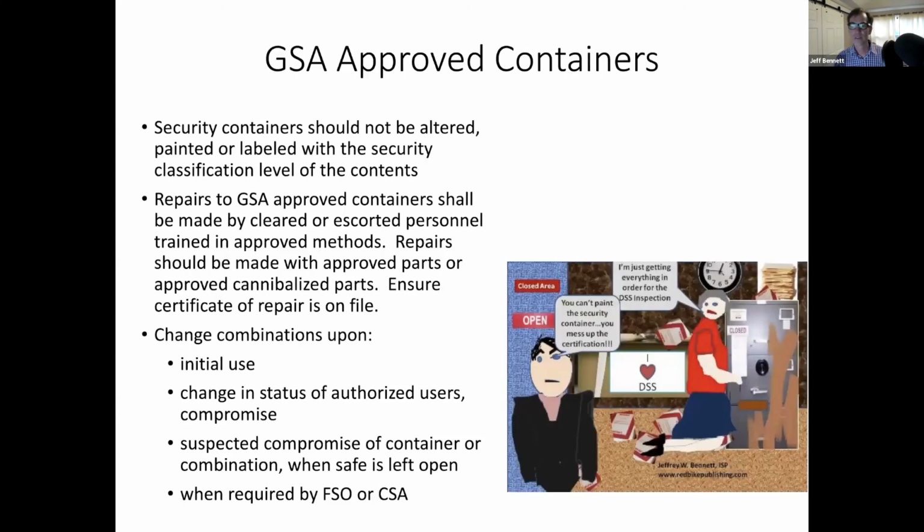All right, GSA approved containers have special rules. This picture right here, I created this cartoon a long time ago for my newsletter and my blogs to show people a little funny incident that shows you can't do decorating to your security container. You can decorate your room, you can decorate your desk, but the security container needs to be free of clutter and it does not need to have any wallpaper on it or paint on it. It can only be repaired by an authorized technician. Now, these are in place to make sure that the security containers maintain their integrity so that if a piece is repaired on it, it's repaired by an approved repair person using approved parts.